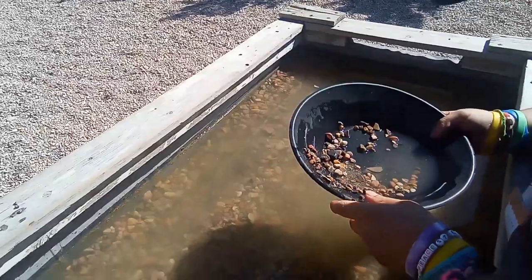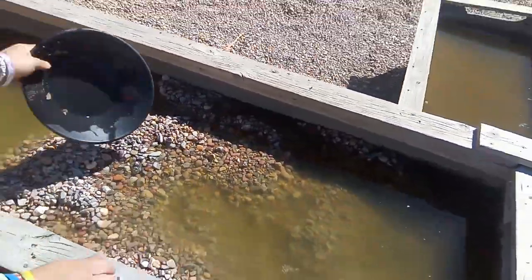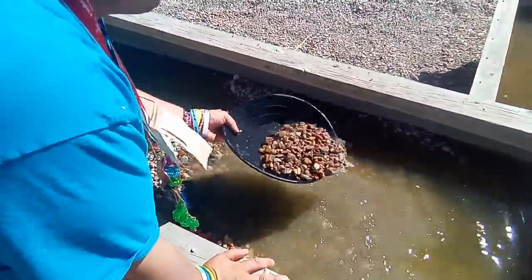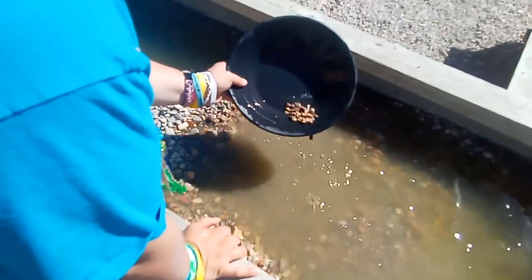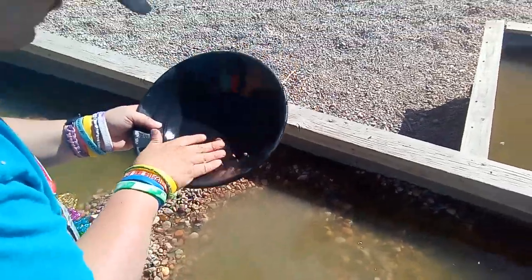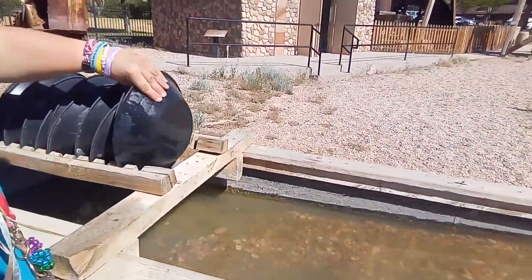Good job. Here's his gold so far. And then you can even take a scoop from over here too, if you want to try over here. Yep, yep. Nothing? And now you get to keep those gold pieces.